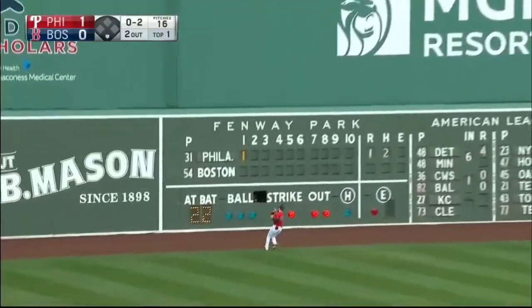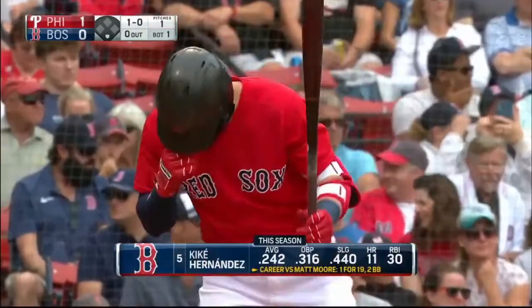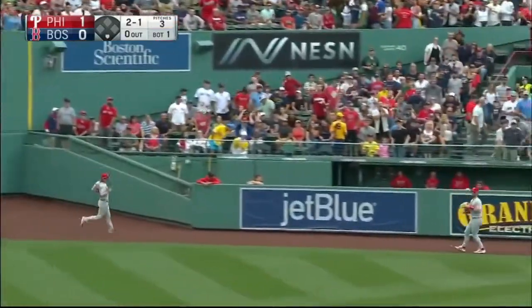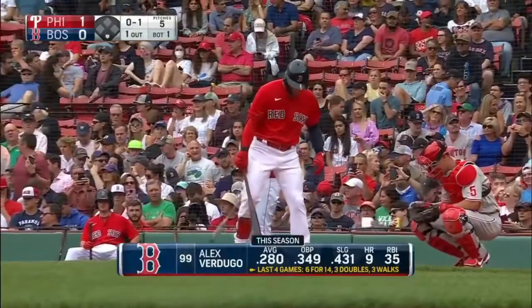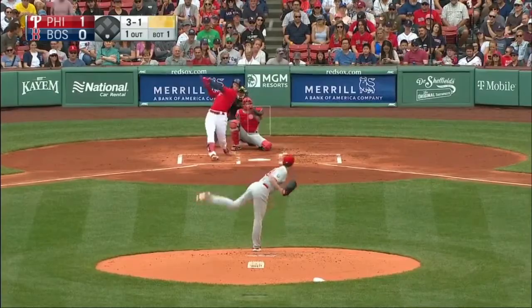Off the end of the bat, and Verdugo makes the grab. And this Hernandez is 1-4. And Harper is there, and he makes the catch. At home and away are almost identical. They're very much 3 runs a game instead of the 5 typically.